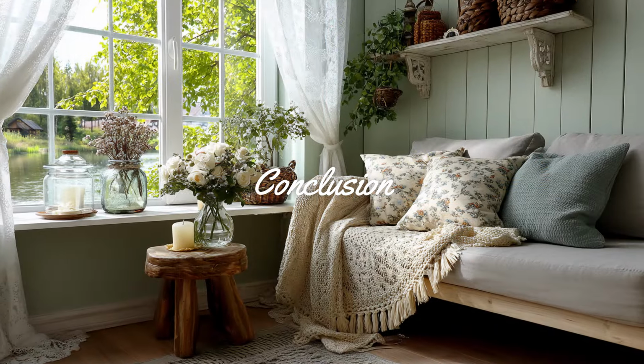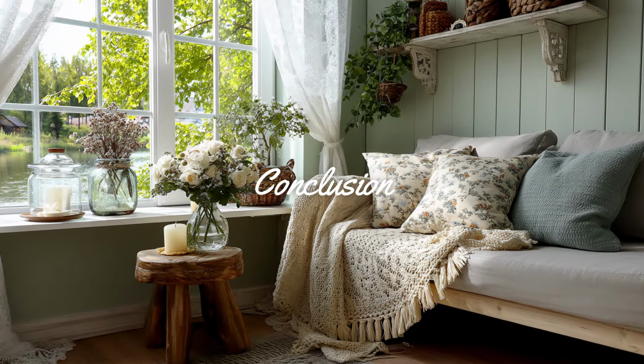And there you have it, 10 simple yet stunning ways to style your home with vintage flair.